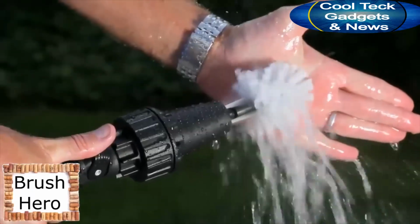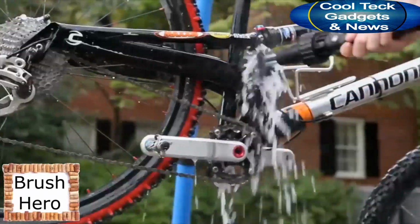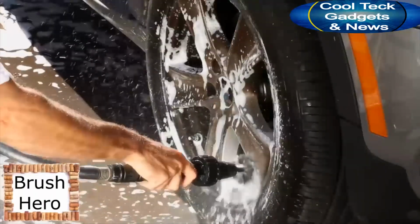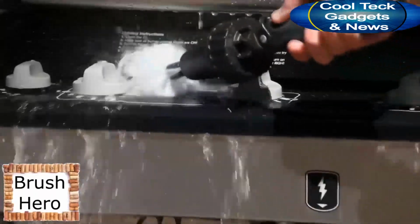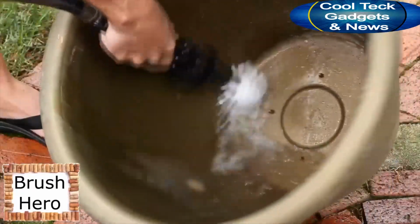The Brush Hero has an amazing amount of torque and is powered only by your garden hose. It's strong enough to remove muck and grease, but soft enough to clean paint and car windows without scratching. Use the interchangeable soft brush for chrome and the harder brush to get stubborn grease off your grill or caked on muck off your mountain bike, boat, or garden tools.